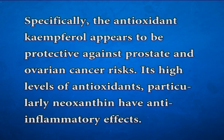Studies have shown that it can help to reduce the risk of certain cancers. Specifically, the antioxidant kaempferol appears to be protective against prostate and ovarian cancer risks. Its high levels of antioxidants, particularly zeaxanthin, have anti-inflammatory effects.